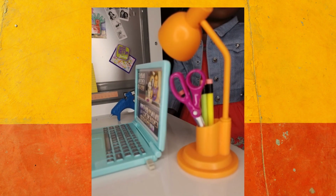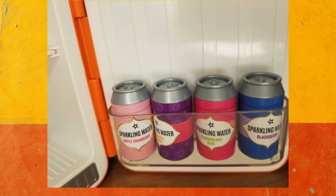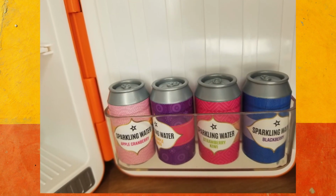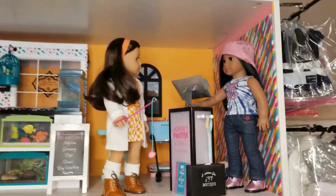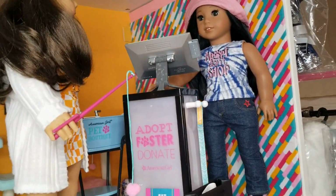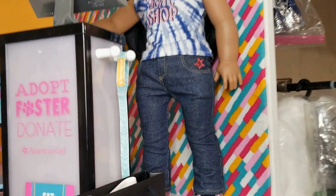Okay, some close-ups. There's going to be a kind of out of place seeming close-up in just a second. But I just had to show you, here we go, how bad these strawberries are. They look so ridiculously fake and poor quality. Anyway, those came with the World by Us little mini fridge, and I was sorely disappointed by them.